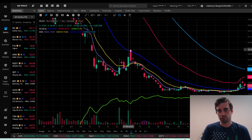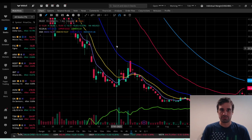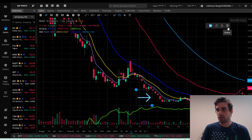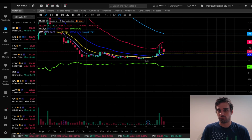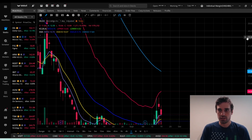It's really hard to trade a stock when price is below EMAs. I mean, look at this. Every time we touch this 20 here, which is this blue band, it goes down. I'm not surprised, it's been doing that all the time. It touches the 20, goes down. Well, this is the first time we're finally going above this EMA 20.